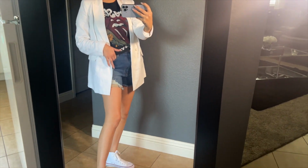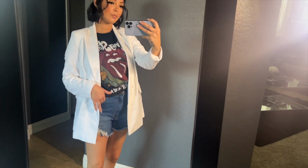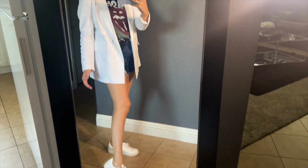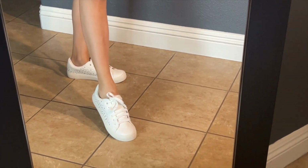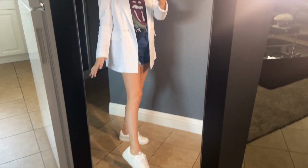I think I have like 5 graphic tees from Walmart and they wash and dry really well. And this is one of my favorite ways to style graphic tees. And of course, I had to pair them with my newest sneakers from the brand Scoop from Walmart. I shared them in my last shoe haul, so check out that video, but look at how cute this outfit is.